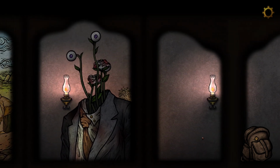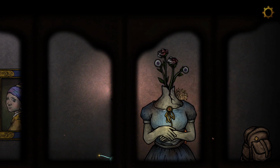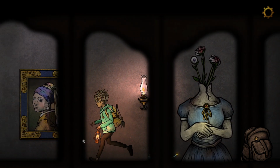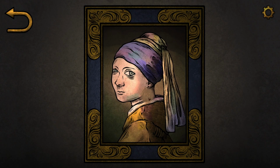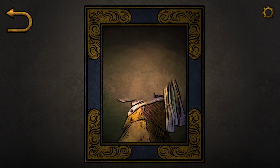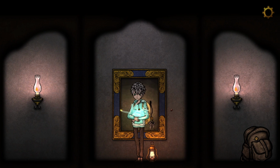Why does this one always have so many eyes everywhere? No, literally! Eyes everywhere! They're watching us. What is this? What did I do? Oh no. I'm just gonna... You don't need this here. Why is that a hiding spot?